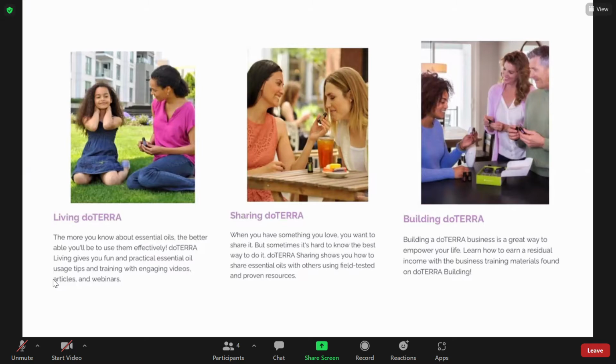And then it's also always very important for me just to underline for new members, because remember, this presentation would normally be for a new member around about 3 to 4 weeks after joining, the fact that you get 3 different kinds of people in the company. You get people that love DoTerra, that love the oils, and they just use it every day. My father is a perfect example of that.